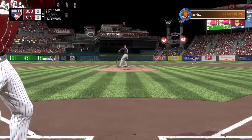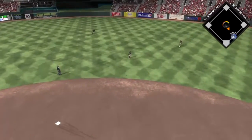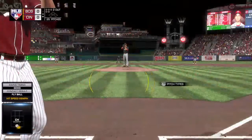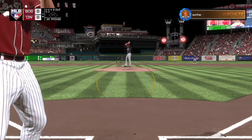From the windup, the 1-1 pitch. And here's a ball hit in the air. And Kinsler will settle under this one for out number 2. Stepping in and ready for another shot, Jose Peraza. 0 for 1 for him here in this one.